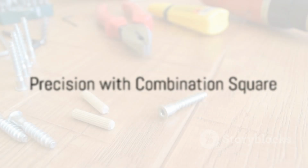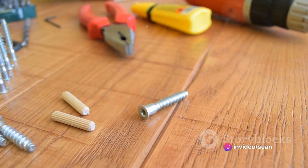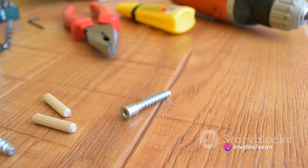In the third place, we have the combination square. This tool is a measurement superstar. It allows you to measure and mark lines for both 90-degree and 45-degree angles, ensuring precision in every project.